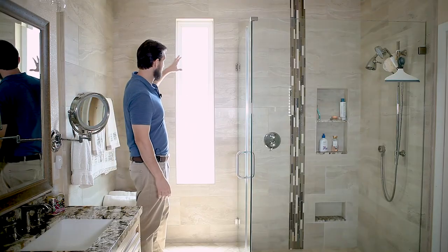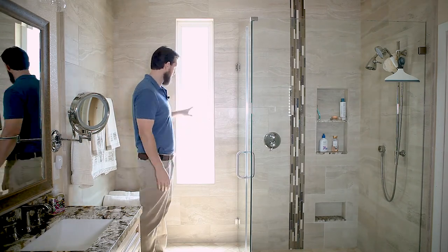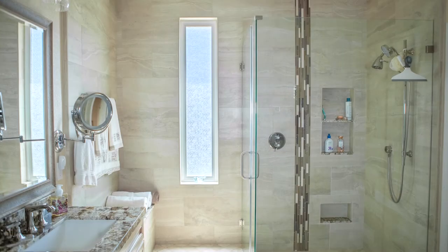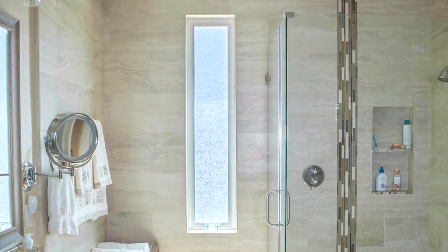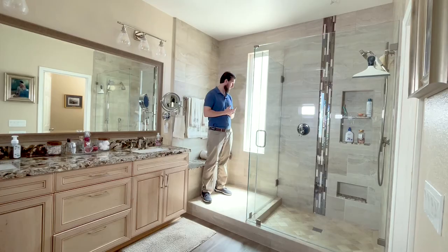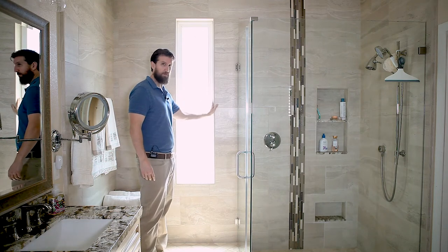And for this window, we went with an elongated window, and this is a picture window, so it does not open. And we went with an obscure glass, and you do have several choices in obscure glass. The one we picked is called Delta Frost by Milgard. This is a Milgard window, white interior, white exterior.